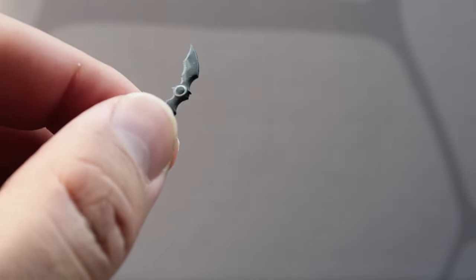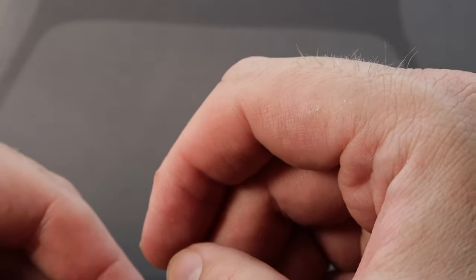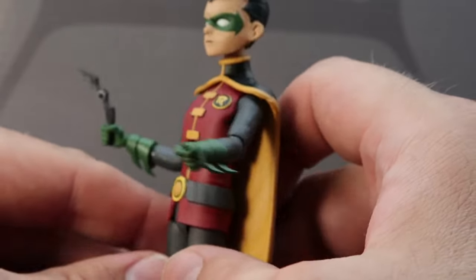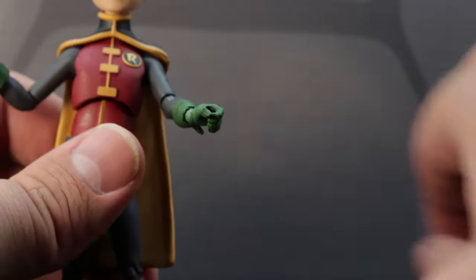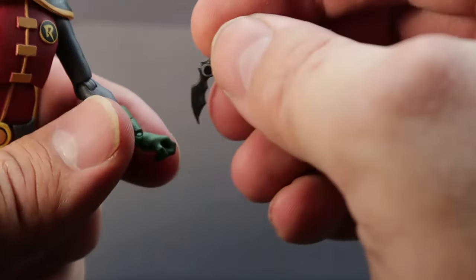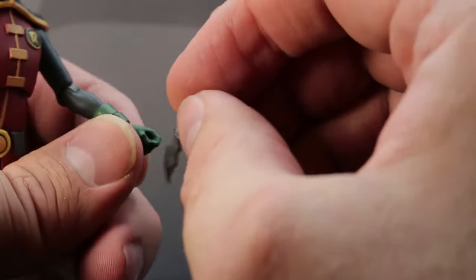There you go. And it can go in his little hand, and you could put it in there like that. And now he has it, so he can throw it. That's a good way to do it. And he comes with two of those, so we can take the other one, and he could be double-fisted up with batarangs.